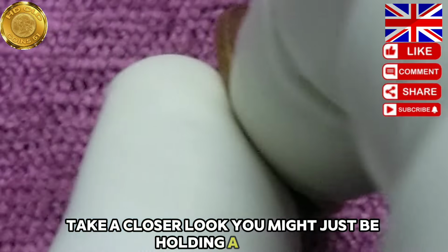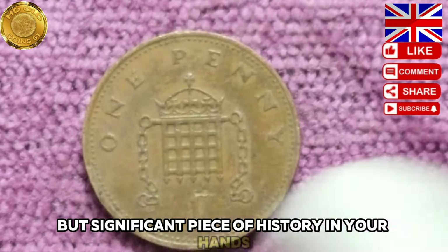You might just be holding a small but significant piece of history in your hands.